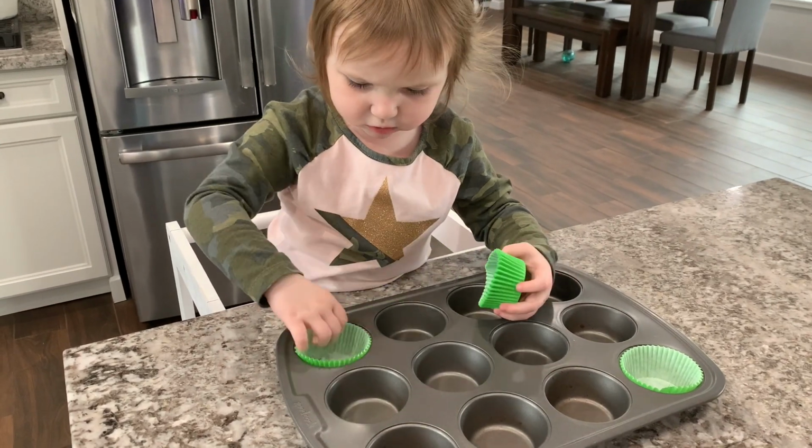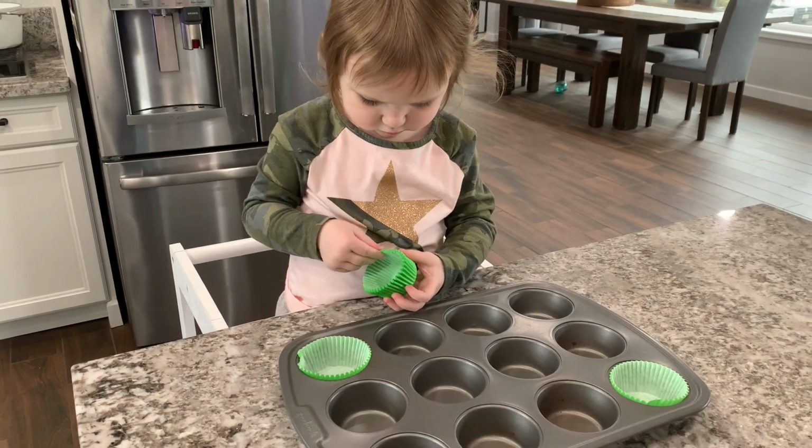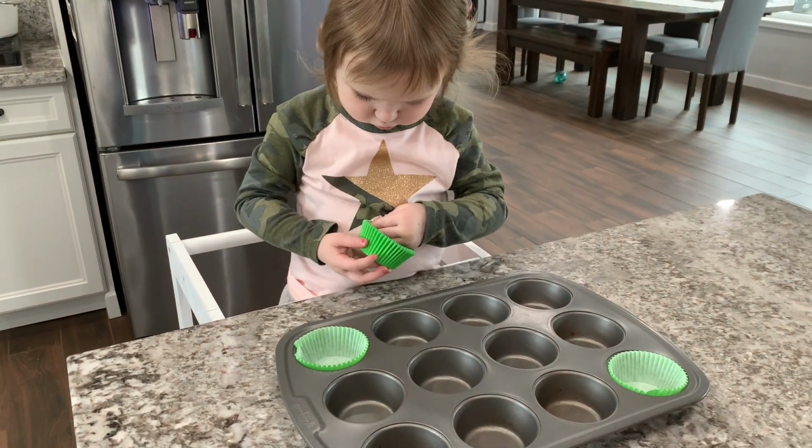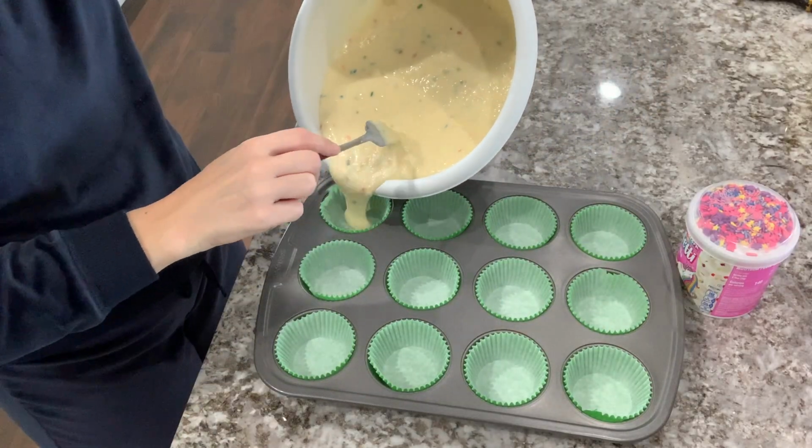She is definitely learning young the joy of baking, and she loves being mommy's little helper. And I don't know if I will ever be over her concentration and cuteness.